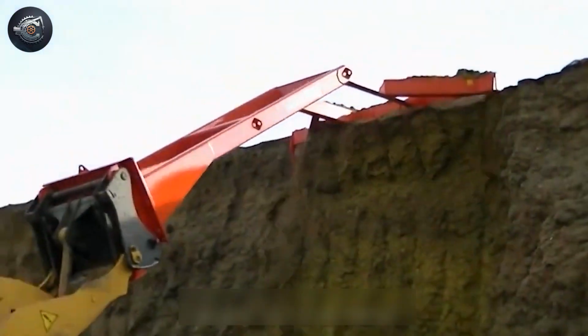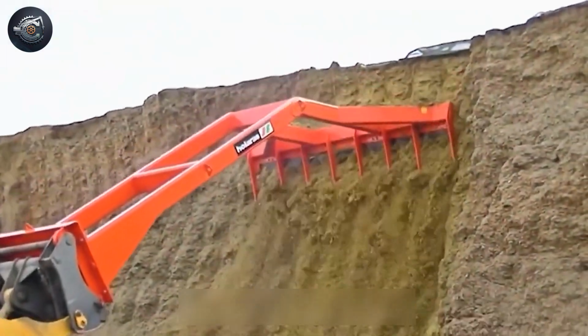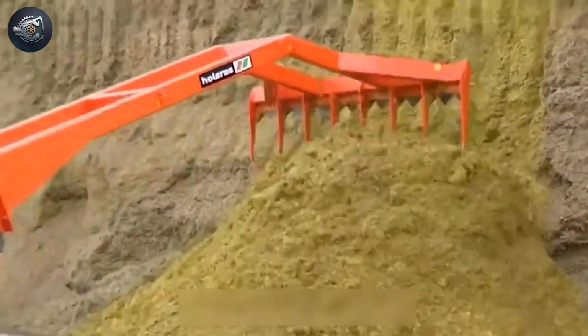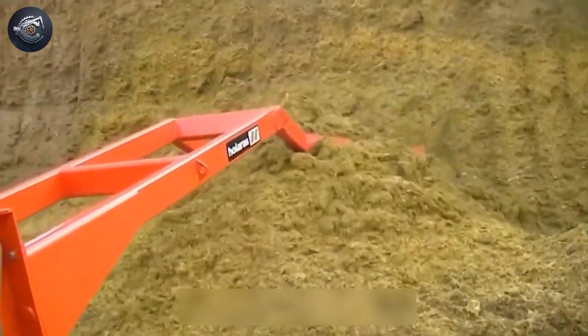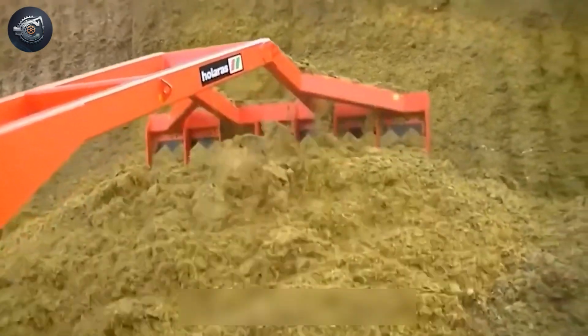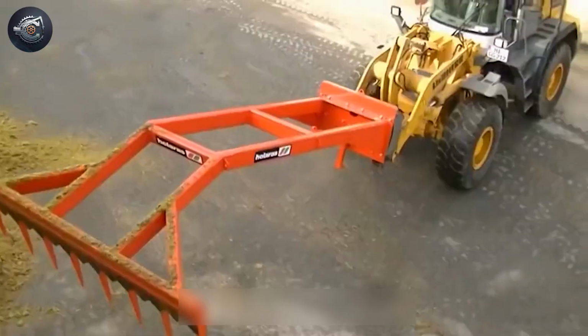The harvesting and clearing equipment manufactured by Hilaris is a versatile tool used in animal feed processing. This tool is attached to a small excavator, and the combination is utilized to scoop and pile up feed for easy access during cattle feeding.